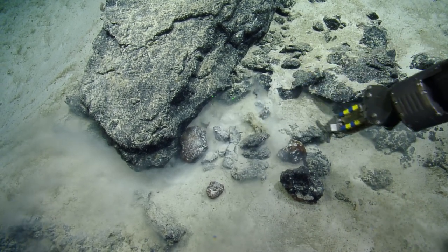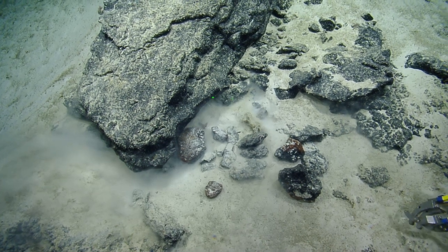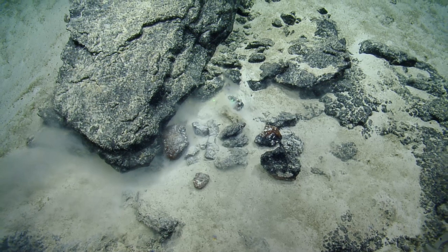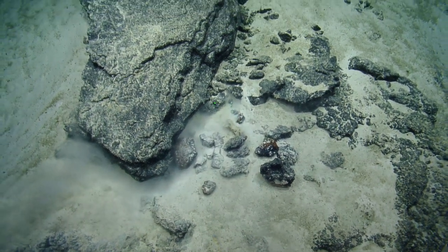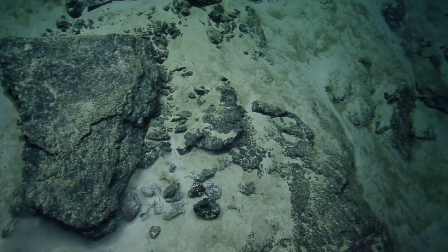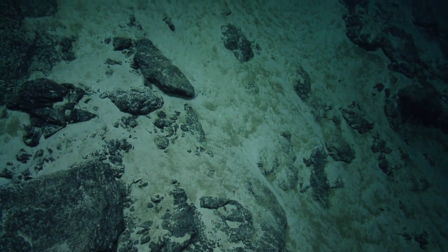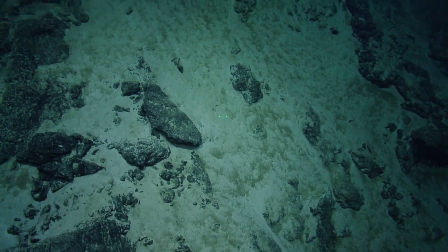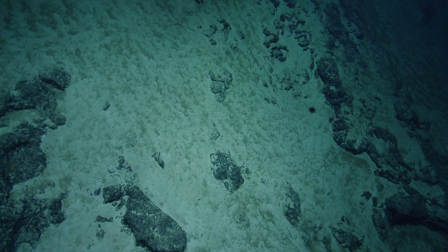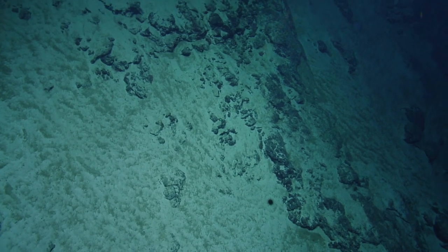Something that's below one of those larger flows. I don't know that we're going to find anything much better than that, but we could try. Maybe look near that flow on the right.